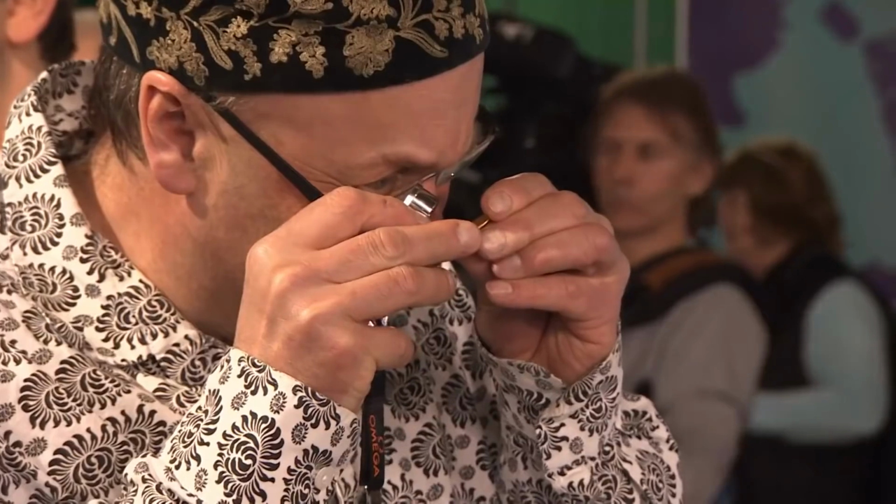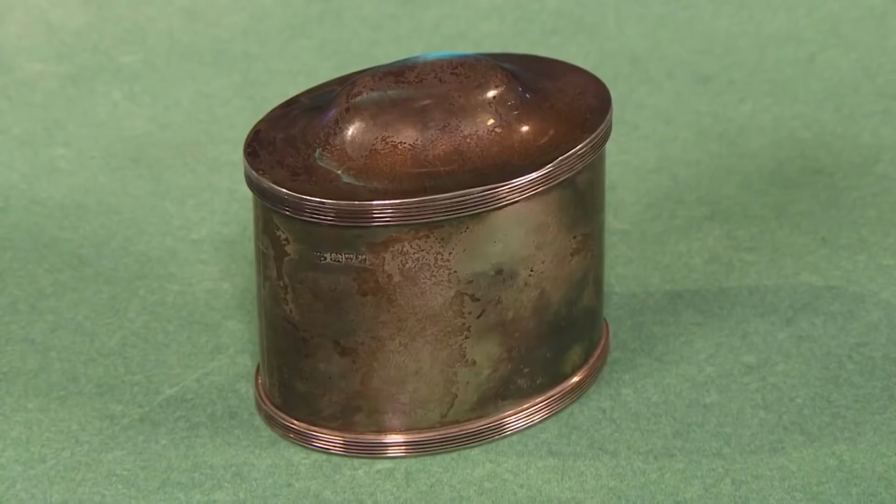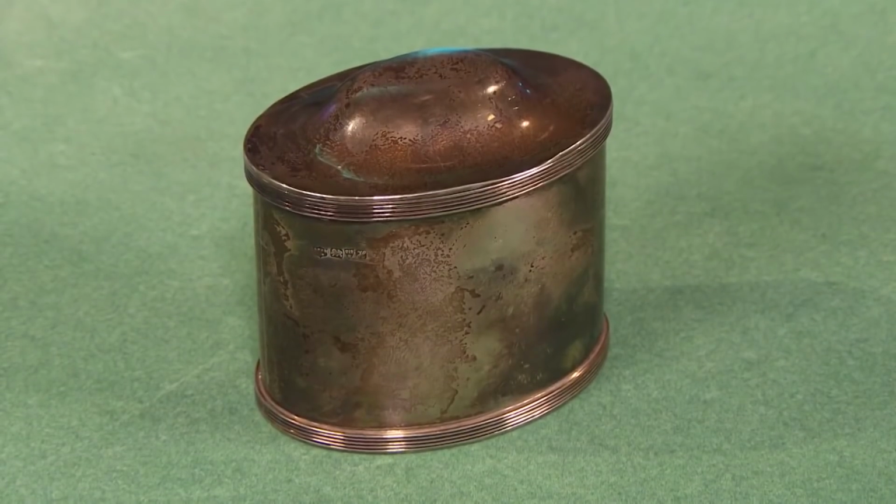So Alison's convinced she's going to do well. We'll find out if she's right later. Now it's over to Simon for an afternoon brew. Carl, you've brought in this lovely little tea caddy. How did that end up in your possession?